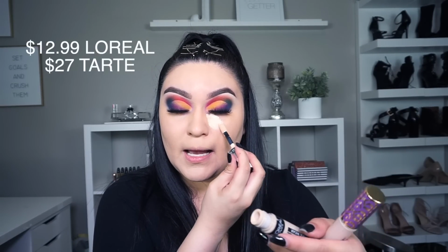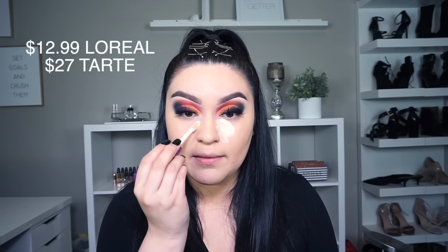And then again for concealers, I'm going to go into these two, and on this side we're going to go in with the L'Oreal, and then on this side we're going to go in with my Tarte Shape Tape. Now I feel like the Tarte Shape Tape does have a little bit more coverage. Like I just feel like it's a little bit heavier. There you go, that's what I'm trying to say. It's a little bit on the heavy side, and a little bit, literally you guys, goes such a long way. So going in with my beauty blender. Oh, I love the Tarte Shape Tape. It just covers so good, you guys.